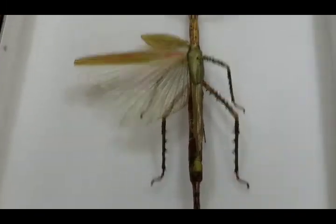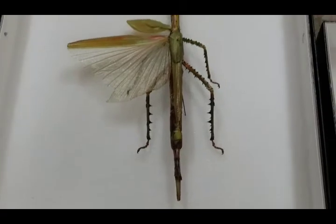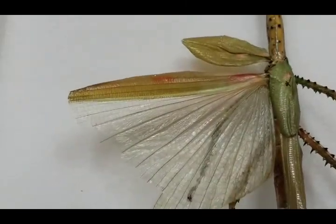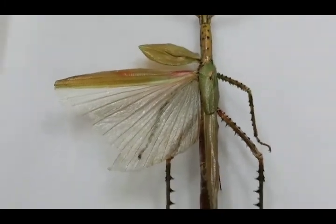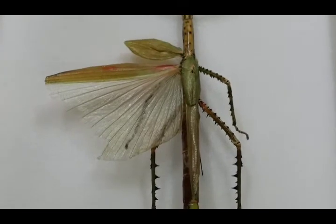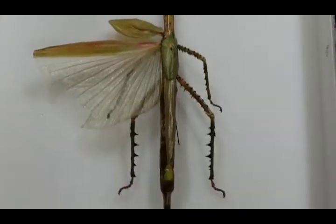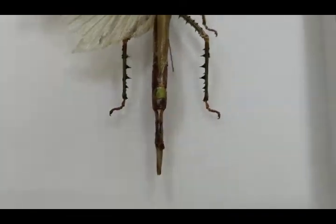Size, camouflage. You look like a twig. In this case, you look like a branch. It's not a walking stick, it's a walking branch. How cool is that? And wings. Wings on a walking stick. How awesome is that? These things come out of Malaysia. They're also in Papua New Guinea. Just outstanding. Huge walking sticks, big spines, anything to hook itself in and make it look mean and dangerous.